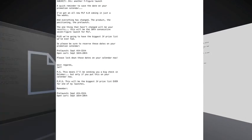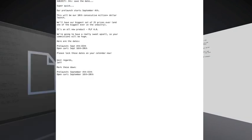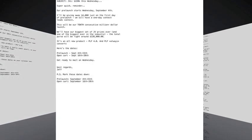Then on August 16th, so this is about 2 weeks later, we're only about a month out from the start of pre-launch, and so now I go from every month to every second week. And this is just another quick reminder to save the dates. And then on August 22nd, now we're getting close. I'm telling them, holy cow, we're getting close. We're starting on September 4th.